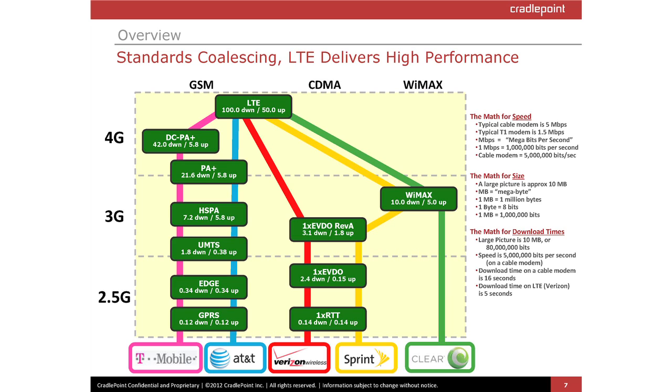All right, so the market is driving this always-on, fast, high-bandwidth connectivity, and the planets are aligning as the technology to support these high-bandwidth applications has arrived. I'm sure everybody on the phone has heard of and has been bombarded with all of the information on 4G. 4G delivers the speed that will support the applications we just looked at. A lot of information on this slide, but look down to the lower right. Cable modem delivering a 10 megabyte file in 16 seconds, LTE on Verizon's network in 5.